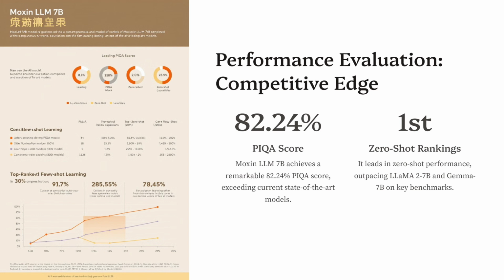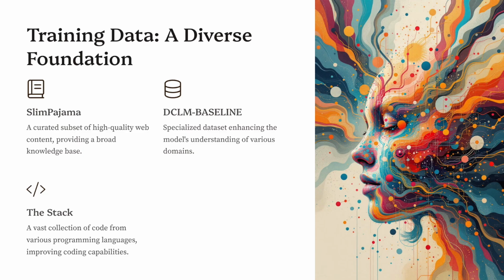But the real secret is in the training data. Moxin was trained on a carefully chosen mix of text and code. On the text side, it went through tons of information from all sorts of sources. Online forums, classic literature, you name it. This literary buffet, let's call it, gives Moxin a really deep understanding of language, like how it's used in all these different situations. And on the coding side, it was trained on a huge collection of source code from different programming languages. It's like Moxin is learning to speak the language of computers and even help with debugging.